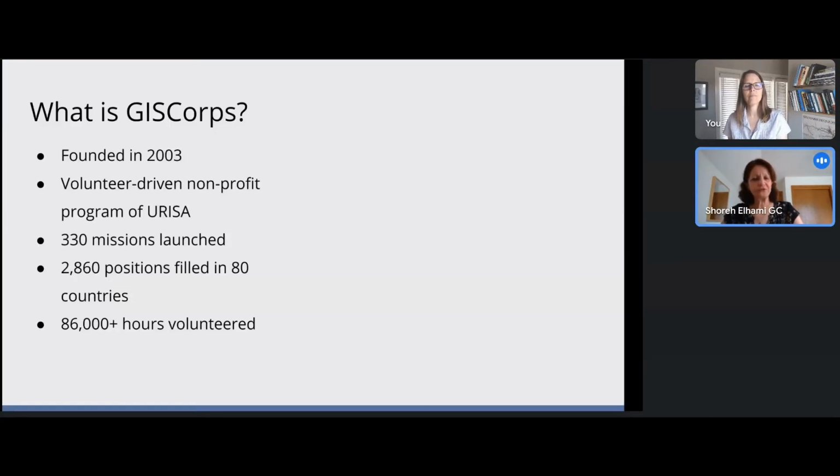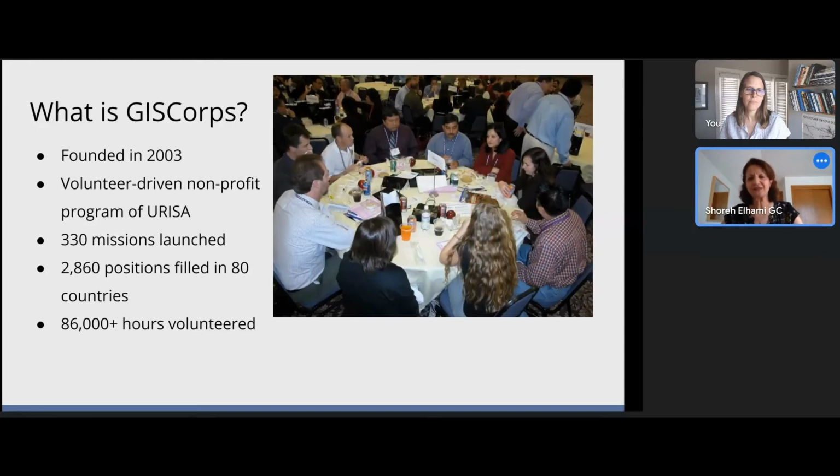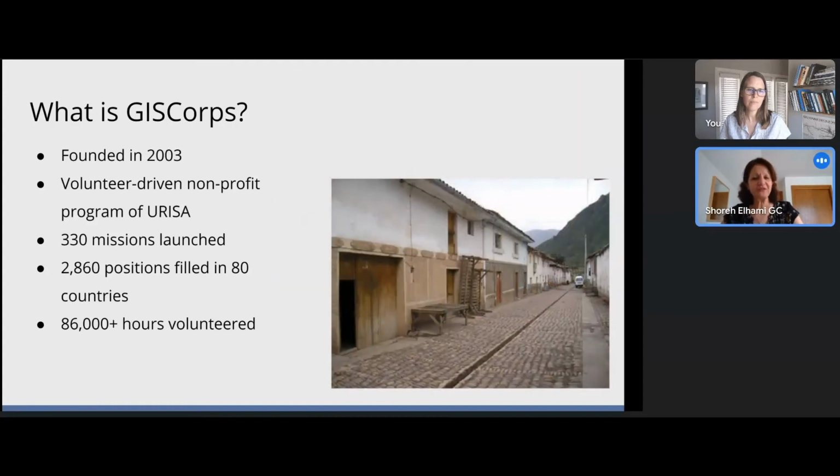GIS Corps was born almost 20 years ago. I believe that there was an untapped desire to give back among the GIS community, a willingness to do GIS for good. Together with like-minded colleagues and with the support of industry leaders like Jack Dangermond, we developed a framework for matching highly skilled volunteers with nonprofit organizations in need of short-term GIS support. We launched our first mission in 2004 in Peru, and I'm proud to say that we have launched 329 more projects in the years since.